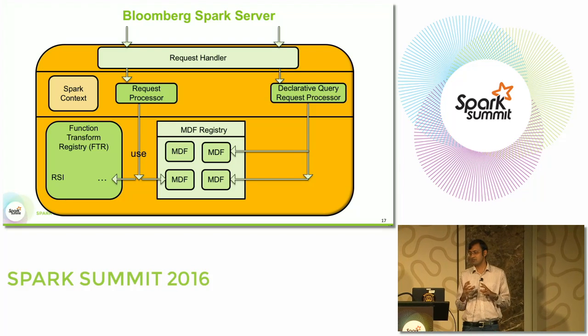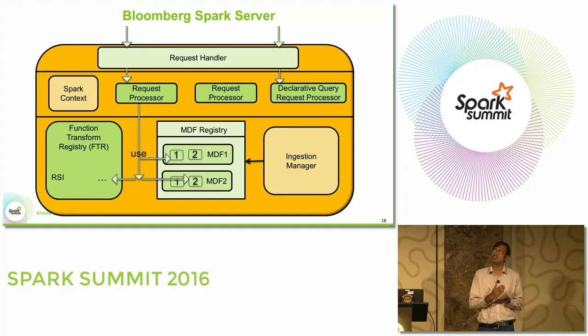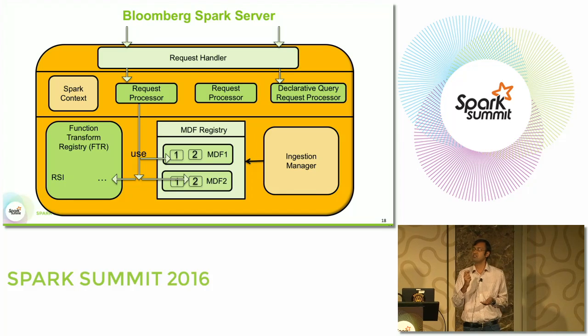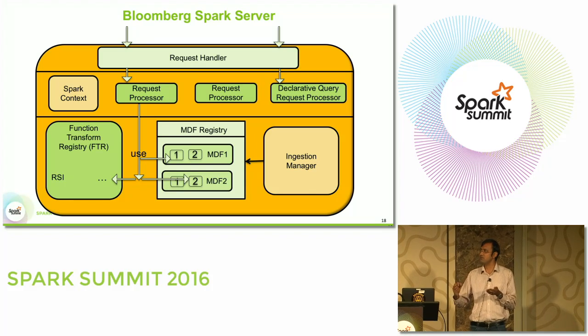Within each Spark Server instance is the registry of managed data frames. Within each managed data frame are multiple generations of data frames that are constantly being created and destroyed. The ingestion manager is responsible for creating new data frames and storing them within the corresponding managed data frame in the registry. Each new data frame represents the latest and greatest snapshot of a given data set. In other words, each Bloomberg data set is represented as a managed data frame within Spark. Each managed data frame contains a sequence of data frames, with newer data frames in the sequence representing a more up-to-date snapshot of the data.